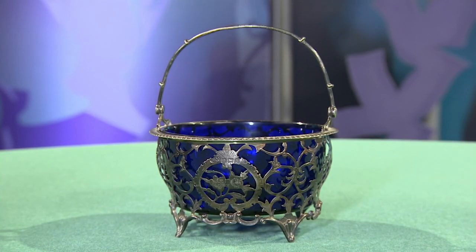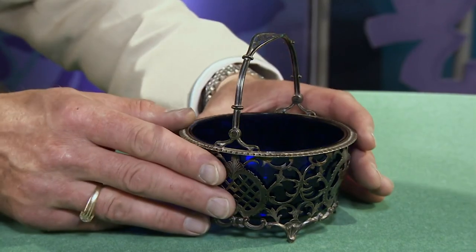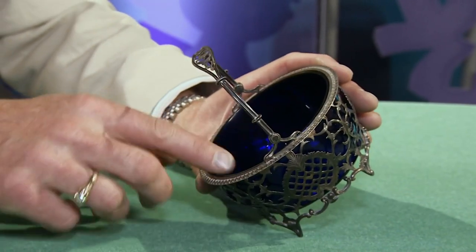Well, what we have here is a lovely little silver basket. Was it given to you? No, I actually got it from a recycling centre. A recycling centre? Fantastic. I never have any luck like that at all. It's a sugar basket, very lovely quality.